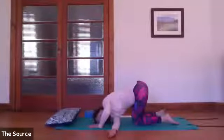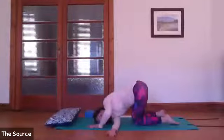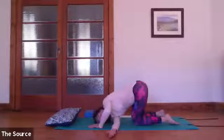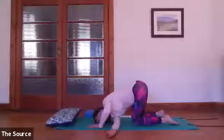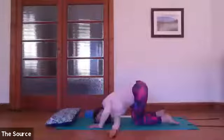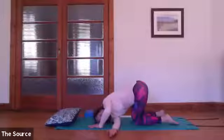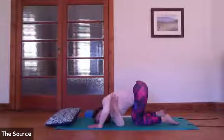Notice how your right scapula has been pulled wide. So that is called protraction. And notice how this is affecting your breathing, because one lung is going to be more open and available than the other, the left side. Now let's start to bend the right elbow, as if you're going to give yourself a little pat on the back. And then releasing the arm back out.